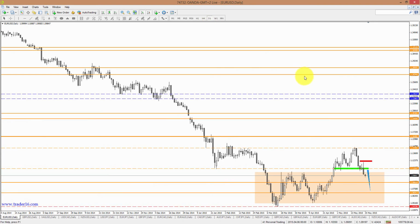So that's it for euro. My suggestion: don't jump onto the short trade, although it might just go down and never come back to this point. But to have a higher probability trade, probably wait for the price to give you some sort of a pullback, some sort of a retrace, and then wait for your signal candle, and then you can jump in on your euro short position.